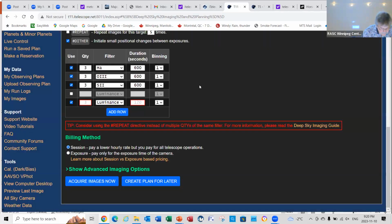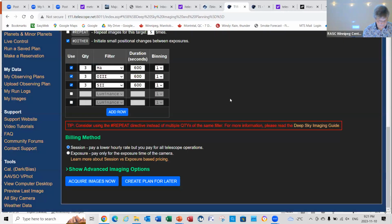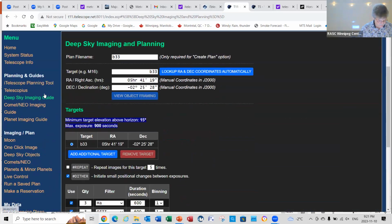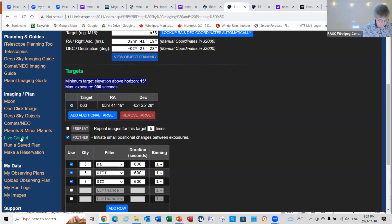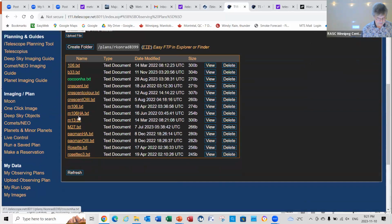Oops. Oh, sorry. Okay. Plan saved. So this is what I do, and you'll see I've got some plans going with almost every scope. Let's just view my observing plans, and it'll show what plans I've done, and you can view them.